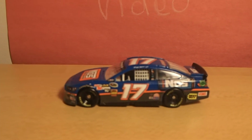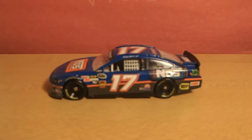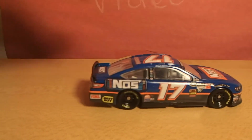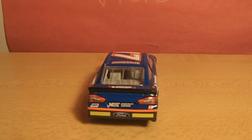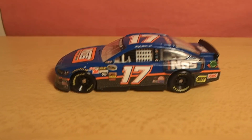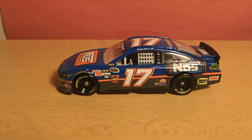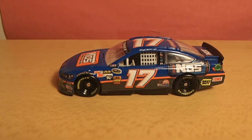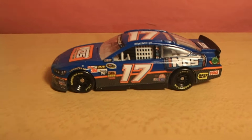I just unboxed the next car, which is the 2013 Ricky Stenhouse Jr. NOS. So here's the car. I have to say this is the exact reason for the Clint Bowyer. Really nice car, really good deal. I got this for $1.50, but it's still worth $1.50 in my opinion. Pretty basic. I like the colors on it. I like the number outline.